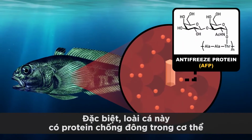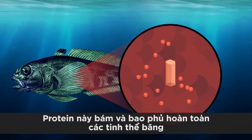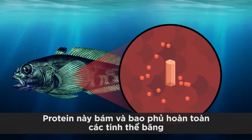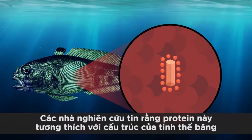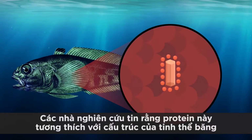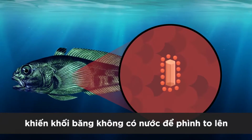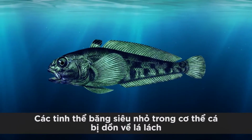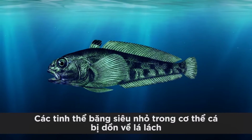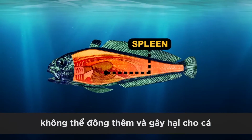Specifically, these fish have antifreeze proteins in their bodies. The proteins glom onto the surface of invading ice crystals, completely covering them. Researchers believe the protein actually fits in with the structure of the ice crystals, so that it can bind to them in place of more water molecules and prevent the ice crystals from growing any bigger. Then, the ice crystals hang out in microscopic form in the fish's body, and eventually end up in its spleen, unable to grow bigger and cause the fish any major harm.